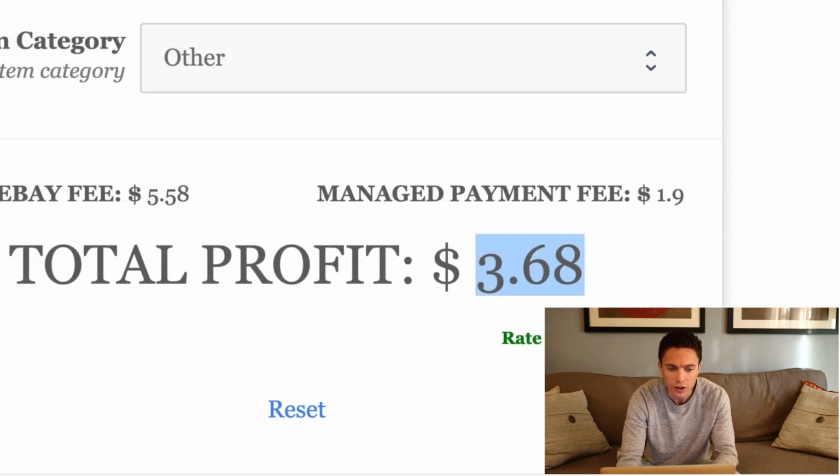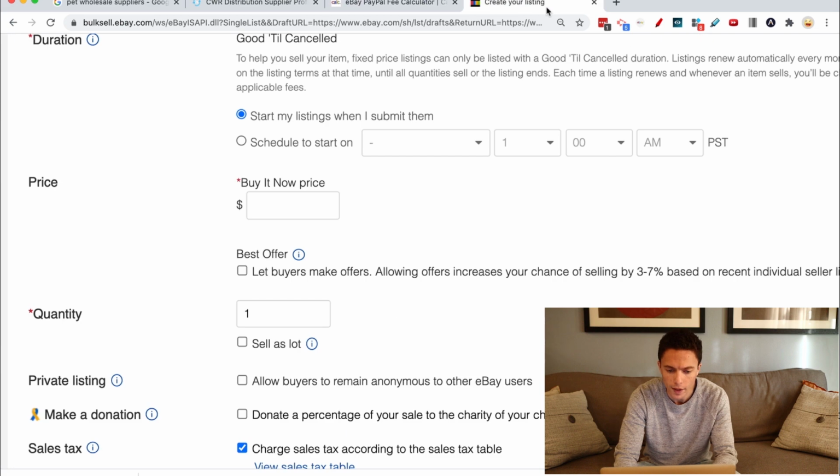So what I would do is actually list it for this price, and if it starts to sell, then I would raise the price. Because once you see items start to sell on eBay, other customers become more comfortable buying that item and will continue to purchase it, even if the price raises. So we will keep it at a lower price to start and then raise it as time goes on. So we'll start out with this price because we know there's profit there, and then we'll raise it later.